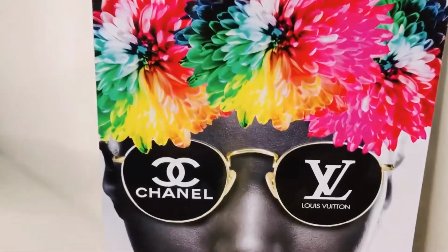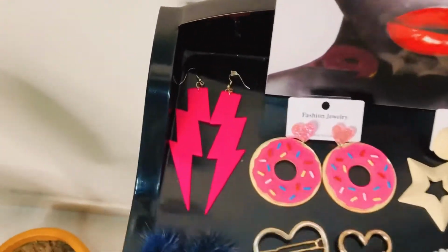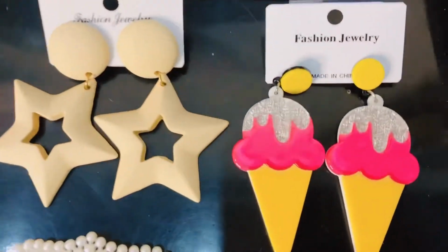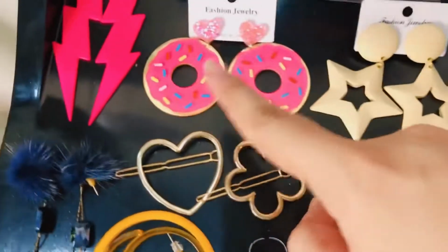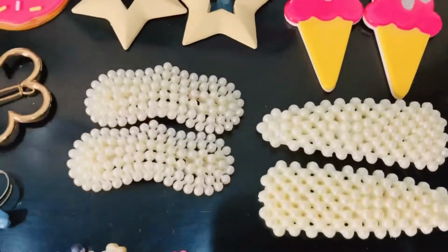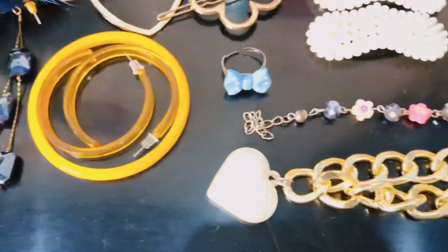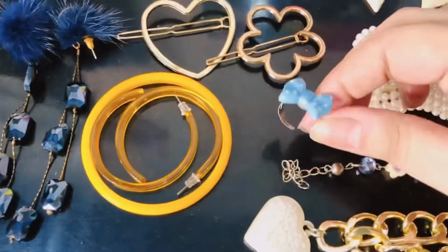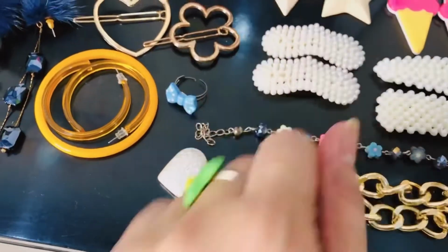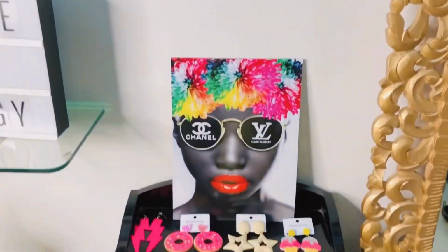Here you see this fashion poster, and here you see my cute earrings, you can say accessories. I have my donut earrings, star earrings, ice cream earrings. These are my current favorites, and I just love them. And here you see these pearl clips, and these golden clips, and these blue earrings. So basically it's my accessories corner. And here you see this blue ring, and I'm wearing the green one right now. Here you can see it. I just love this corner and the whole vibe of it.